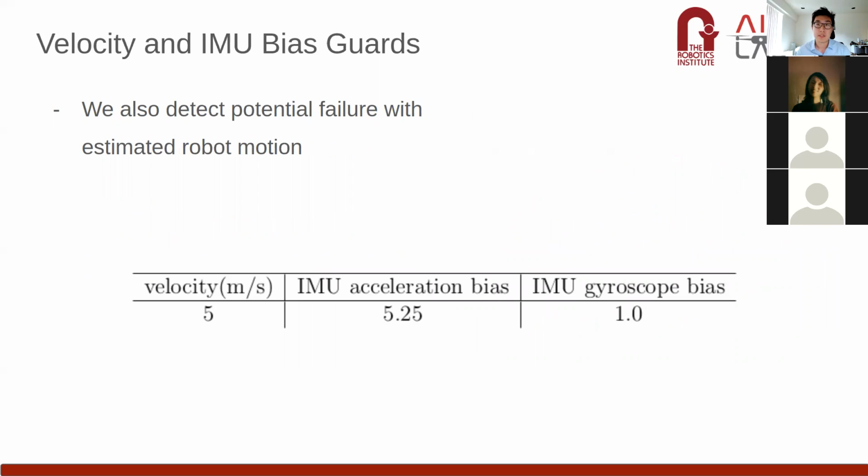And finally, aside from the above two methods, we also detect potential VIO failure with the estimated robot motion results. We have set the following parameters for our system based on controller and experiments.